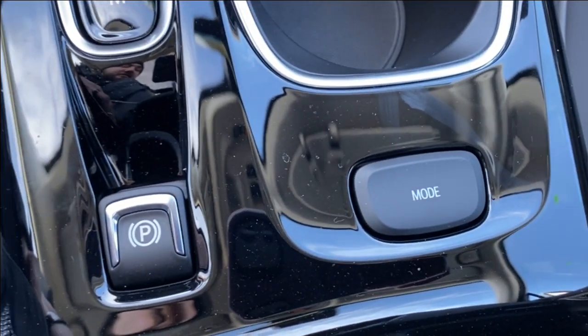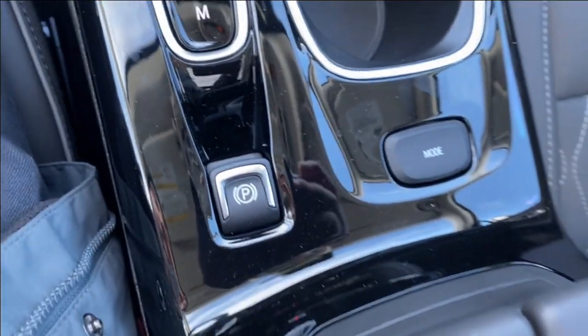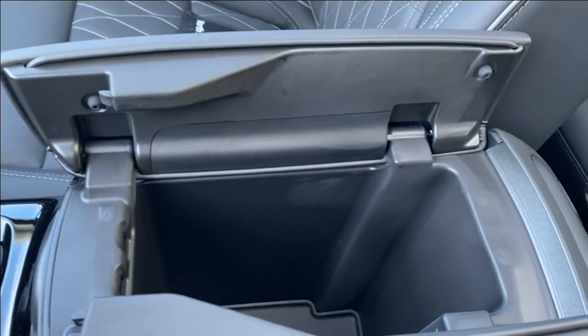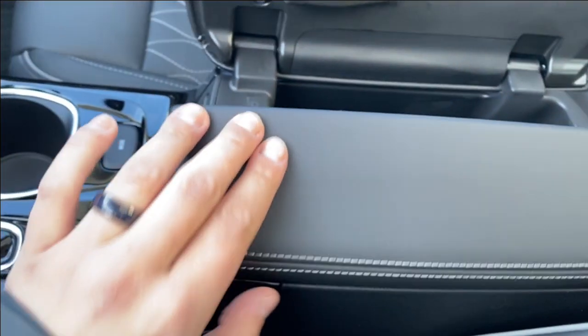Driving mode button. This changes several different driving modes, as well as having your electronic parking brake tucked just in front of the center console. The center console itself opens up, both sides individually. Deep storage, lots of room for anything you might need to store in there. And then both sides close separately. You can open each side as you please.